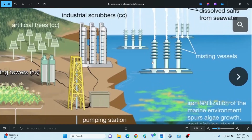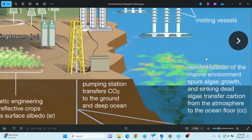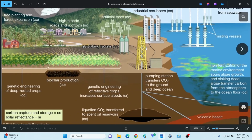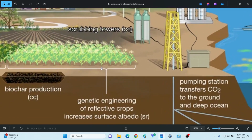Then this is possibly one of the worst: ocean iron fertilization. According to this description, it spurs algae growth because essentially you're feeding algae, and then it's causing algae to grow, consume more CO2, and then sink into the ocean. What could possibly go wrong? Then over here you have CO2 sequestration. That's what this is all about. This is the most ridiculous thing that I think I've ever seen.